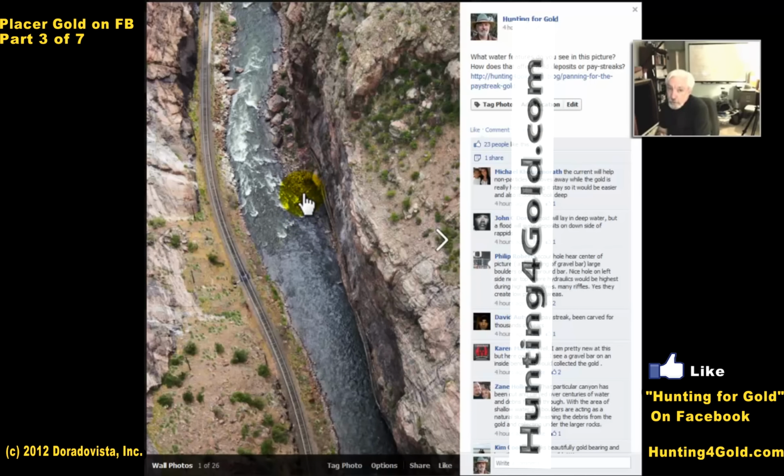The only time that it won't go to bedrock will be when there are layers of flour gold stuck in layers of silt and sands. I don't see too many of those right here. But if there are silt and sands on these leading edges, it's worthy of looking on the leading edge and the trailing edge of these things, because that's a place where gold can get trapped if it's a light particle.